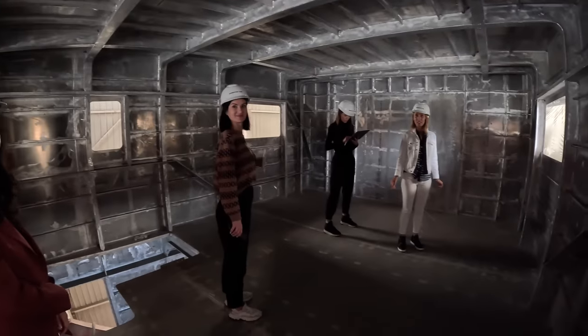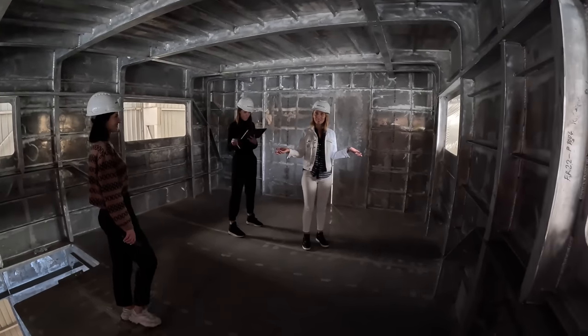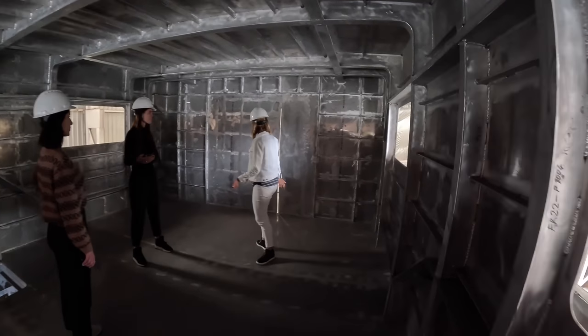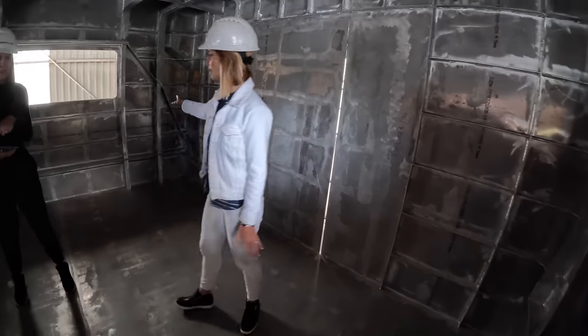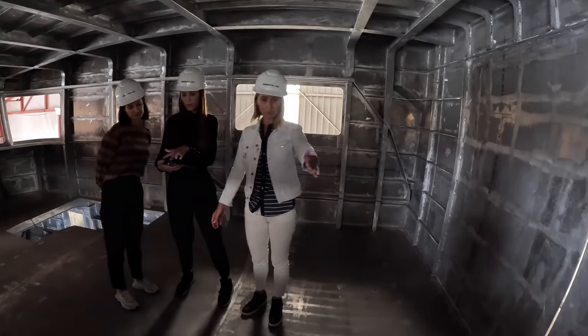Oh, it's so small. It feels way smaller. Is it because we're so high up? Well, we are narrow. No, but it feels smaller than last time somehow. Maybe because of this. I think the wall is right here. The bed is here, right underneath the window. Yeah, right here. But it's a little bit wider.